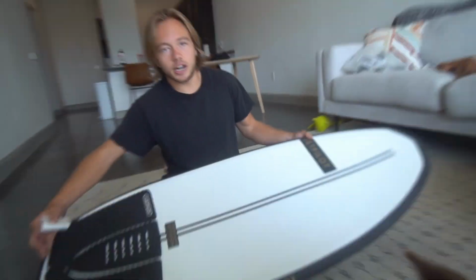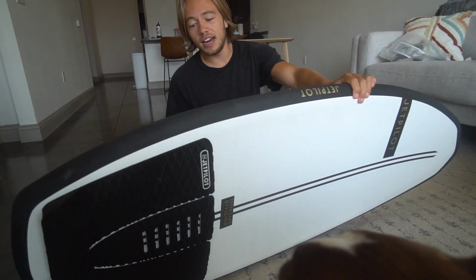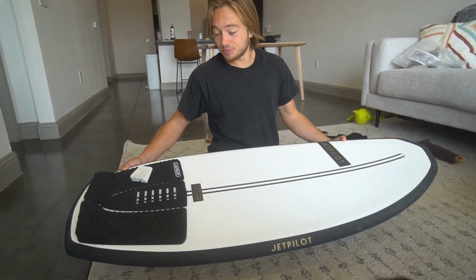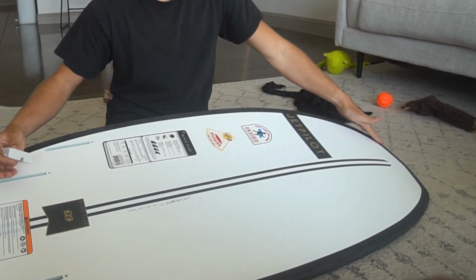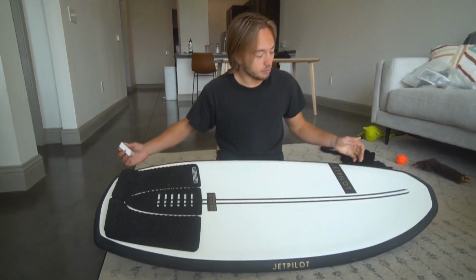Clean. It is clean. All right, guys, so we are gonna wax this thing up. We're gonna get it all ready to ride. But my first impression of this thing is, honestly, I was telling Hannah, I feel like this could be the best all-around board because it's got a nice wide base, hard rails all the way through the nose, and it really does look like it could be the best all-around board, to be honest.